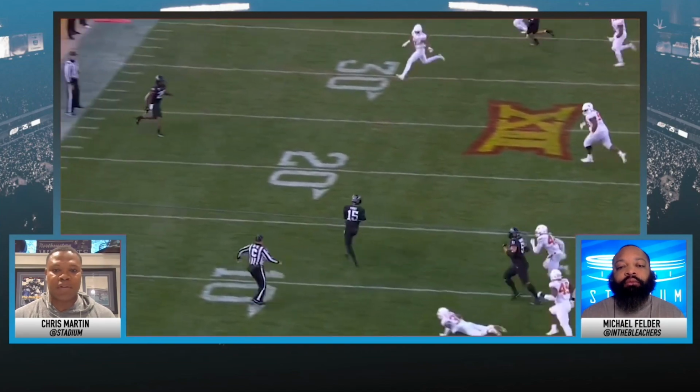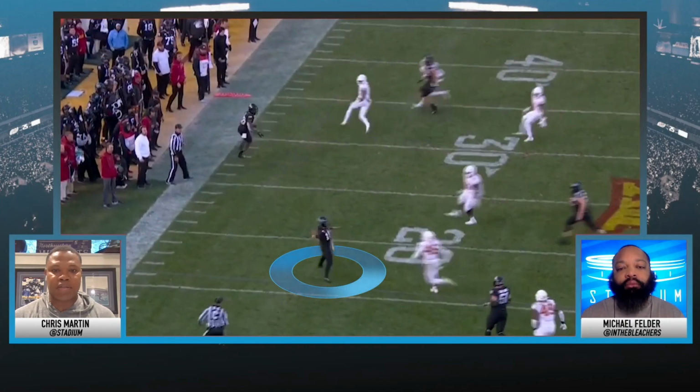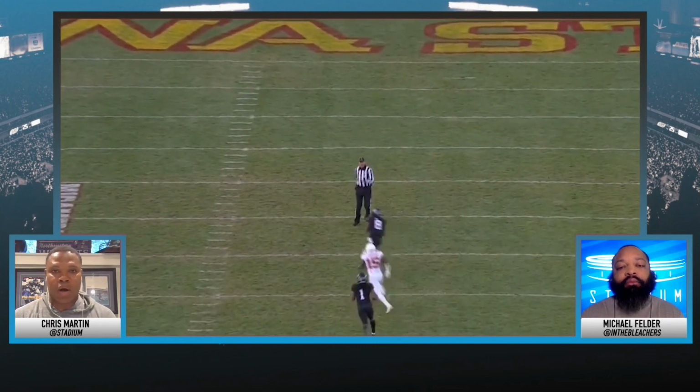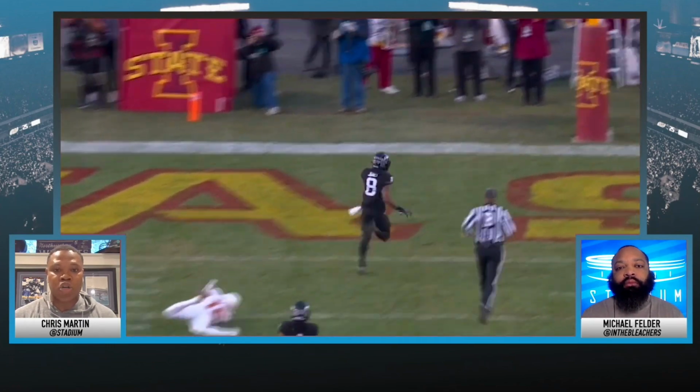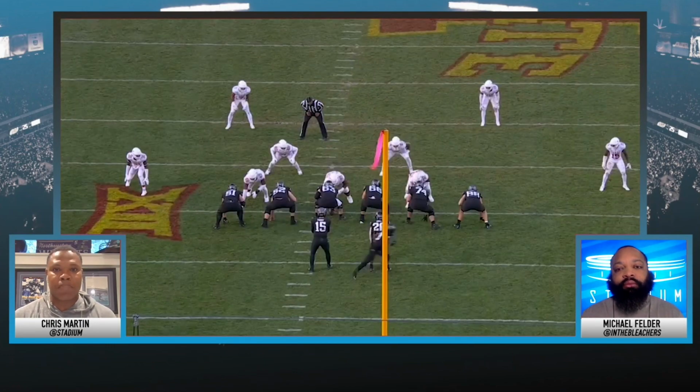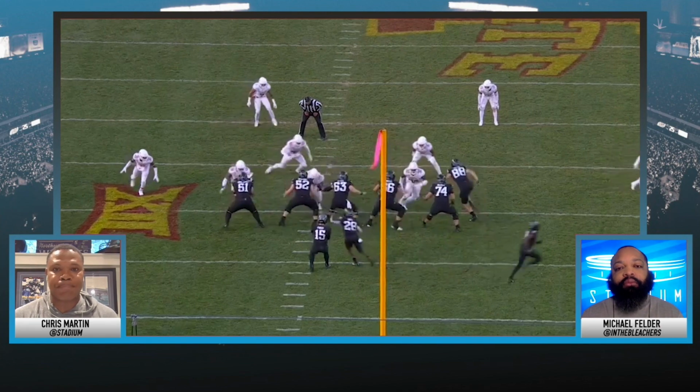This is a nice play of eluding the rush, kind of like a jailbreak blitz there. But he squares his shoulders up, and this ball's got a little air under it. So he doesn't have a rocket arm for sure. But he's very accurate, and he's accurate under pressure. And I think that's the best thing that this kid does well.